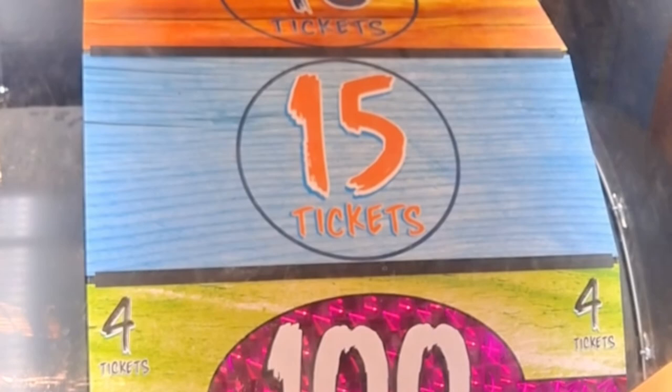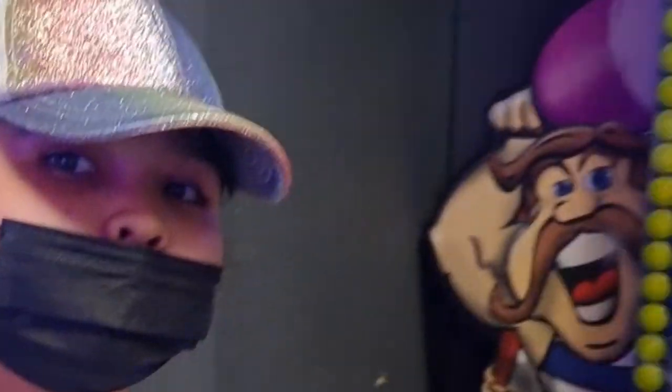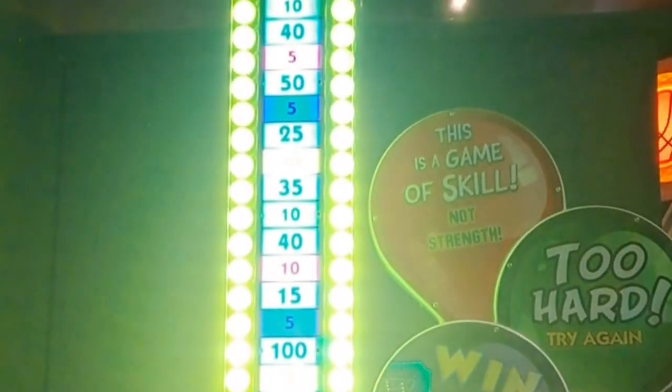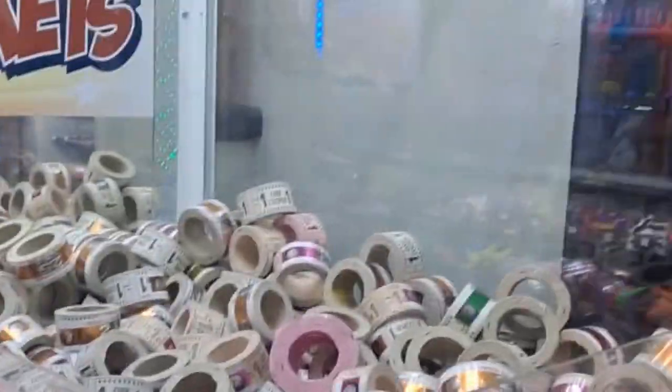Oh man, 100 tickets, nice spin. Nice! Here we go, step right up. Oh, you got it! Okay, so he is going to do it. We gotta get this. I wanna get this one because this is the best one. This is Becky camera. Okay, Becky camera.